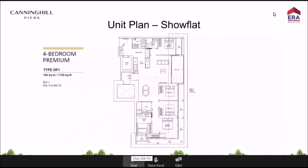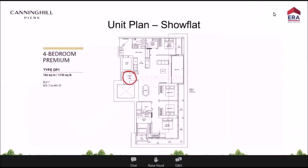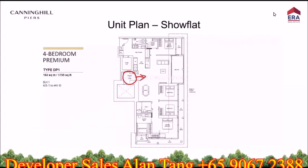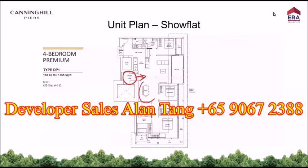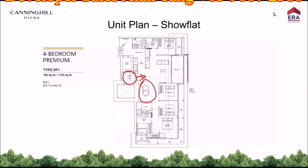Four-bedroom premium is probably the last show flat unit that we have. Okay, same thing. We have got private lift. Of course, this one comes with an even more generous living room. Once you come out of your private lift, you are greeted by your very spacious dining and super long. If I'm not wrong, this will probably be at least like 6 to 7 meters.